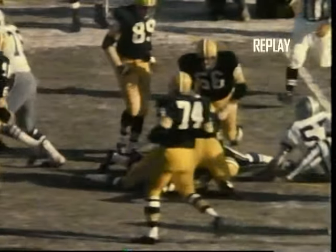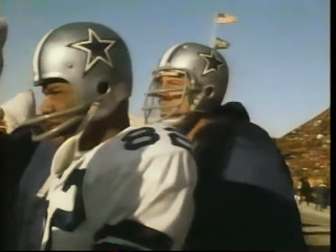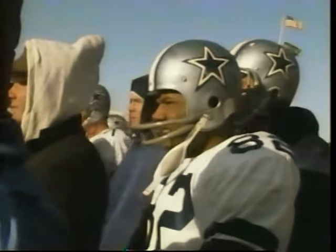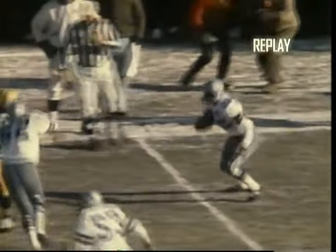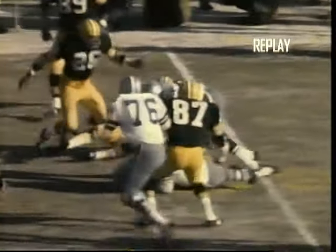Hayes that time, from his split end position, just backed up a couple of steps to take the short pass from quarterback Don Meredith. And we're having a measurement now to see whether or not the Cowboys have picked up a first down. We have 4 minutes and 56 seconds remaining in the first quarter of action. And it is good enough for the first down for the Dallas Cowboys.